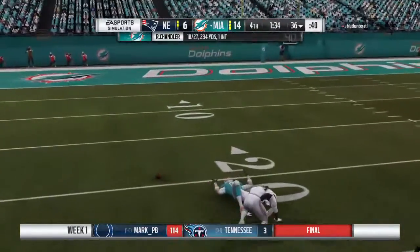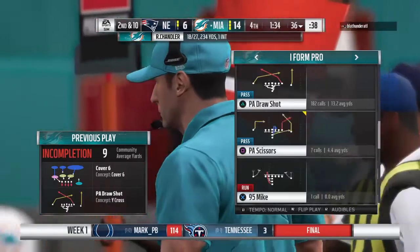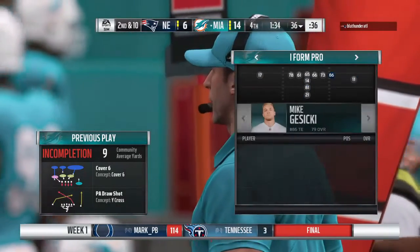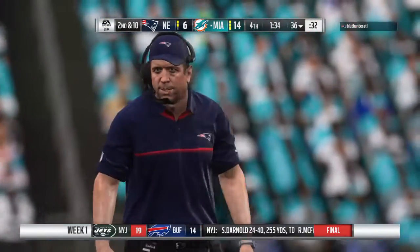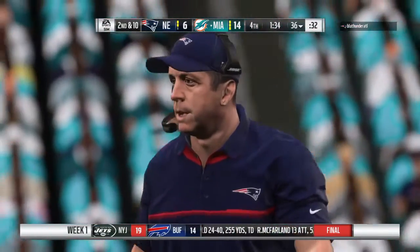And it drops down incomplete. Thought he might have had it. Instead, 2nd down. There's definitely contact there, but it's the 4th quarter of a kind of tight game, and sometimes the officials just say, let them play.